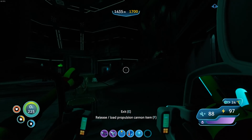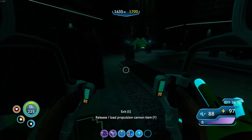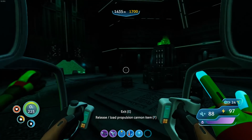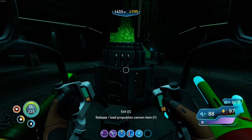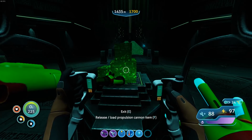Time for some more Subnautica. So we're going to do a couple things before we go there. We're going to scan all this stuff and read the entries for it. But first things first, I'm going to grind some more of this thing. Since it respawns, it's silly not to.